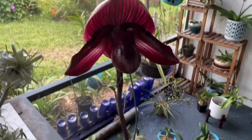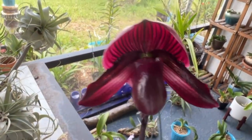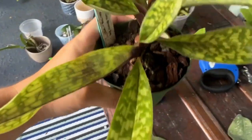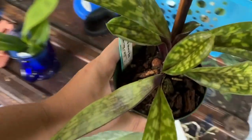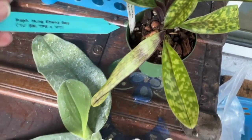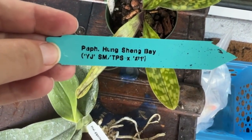This Paphiopedilum was from Carl Smith as well. Beautiful coloring. Just such a dark purple. And really pretty leaf patterning. Excuse me. There's the name on this one.